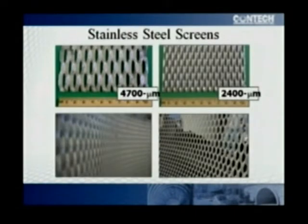So here's a look of the screens. We have two different sizes, and typically, like I said, we use the 2,400 micron screen here. When you look at the screen from the up, I'll call it the up channel or the down channel, you're going to get two different views of it.